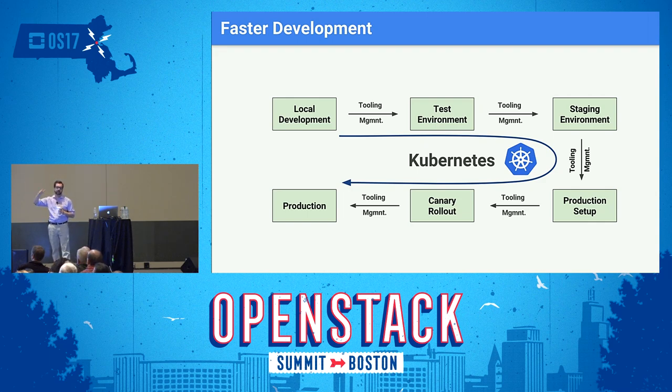You can run in a test environment, staging environment, using native Kubernetes namespaces. You can use a production setup, and then canary rollouts and things like that, all natively as Kubernetes objects.